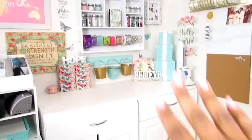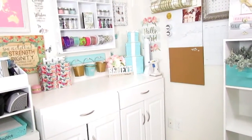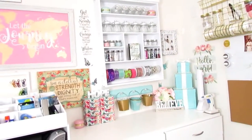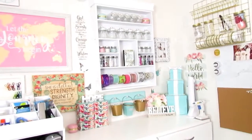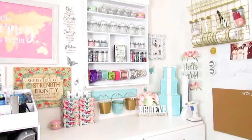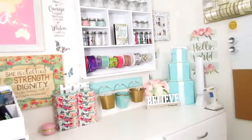And then this area over here is my crafting. I have done some hauls, so you guys have seen this. I have posted on Instagram where I show my little embellishment tower. I don't know what you would call that, but I got that from Michael's, which I'll show in a second. I wish they had more. And then I also showed my craft closet. So this area goes with that area as well.